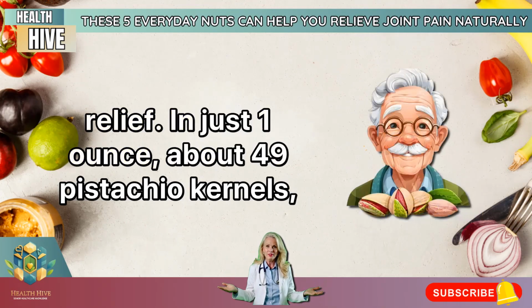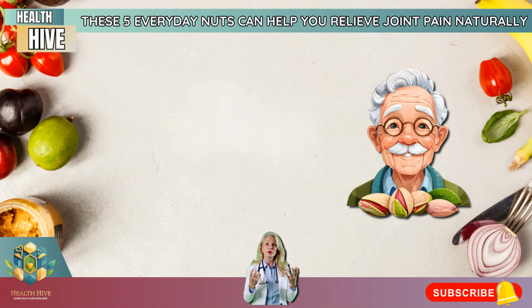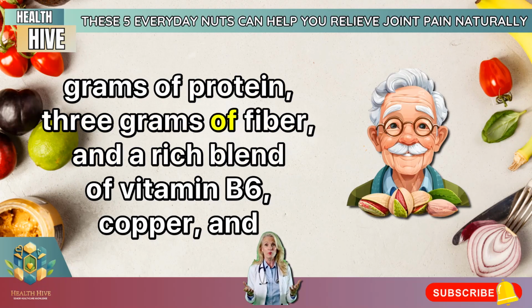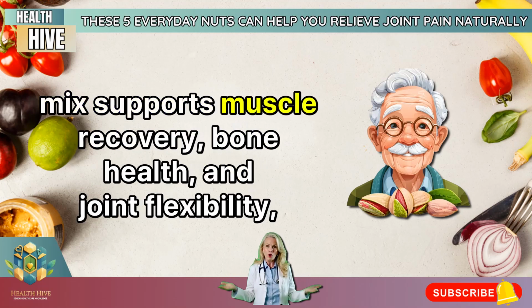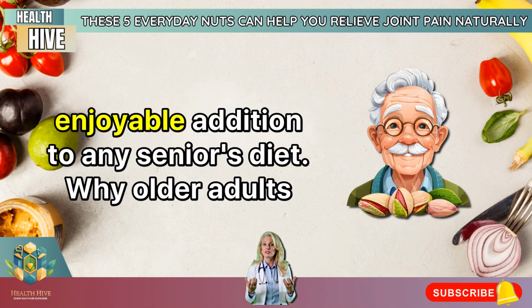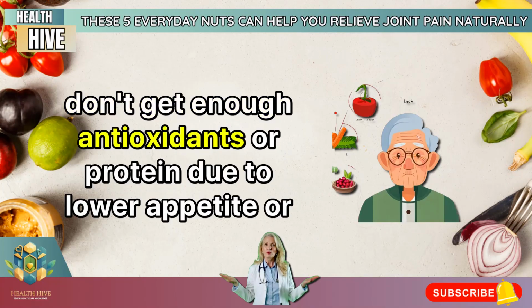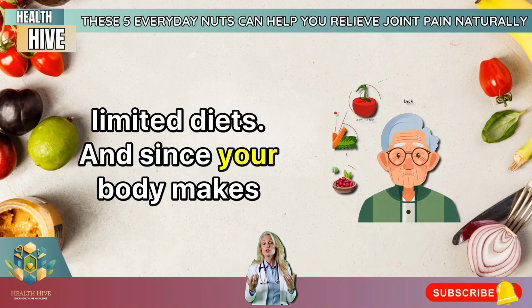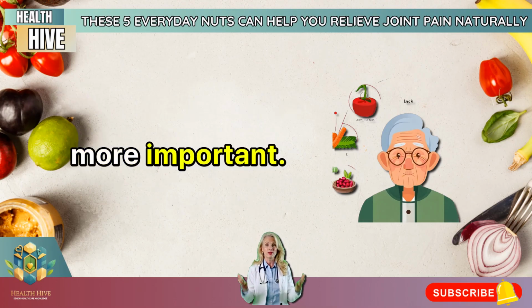In just 1 ounce, about 49 pistachio kernels, you'll find a remarkable mix of nutrients: 6 grams of fiber, and a rich blend of vitamin B6, copper, and antioxidants. This nutrient mix supports muscle recovery, bone health, and joint flexibility, making pistachios a smart, enjoyable addition to any senior's diet. Why older adults often lack these nutrients: many seniors don't get enough antioxidants or protein due to limited diets. And since your body makes less collagen with age, protecting what you have becomes even more important.